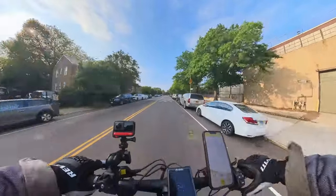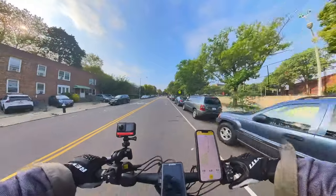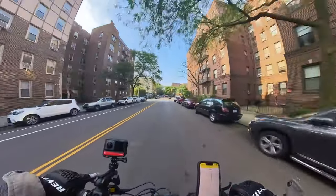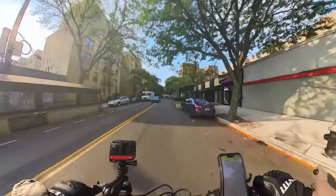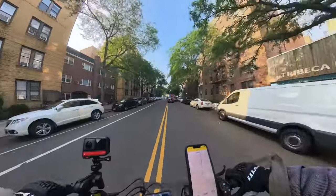Since this is going to be a longer video, I'm aware that it will require a longer time commitment. So I've put chapters down below. We're also running the Relive app here on the right. So that means at the end of the video, we are going to have a recap of the route that we took, as well as some of the stats that were generated on this ride.